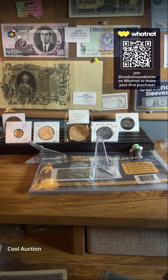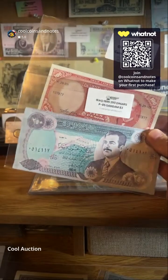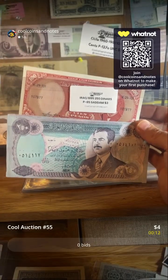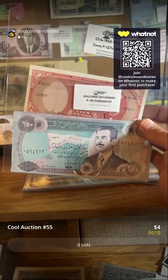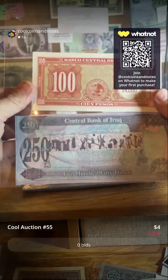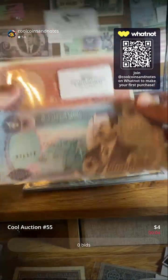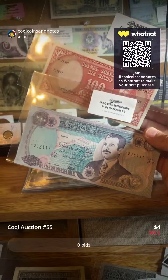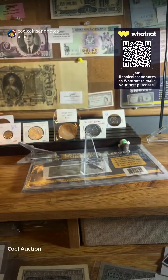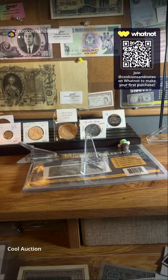Next up, we're going to do these two. You got Saddam on this 95, 250 dinars, dictator note. And then you got a nice little Chile, 61, 100 pesos. You got Saddam, Iraq, and Chile. No real rhyme or reason on how I paired those two up together.